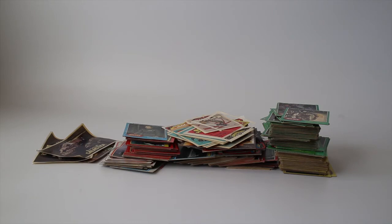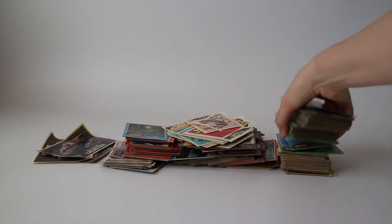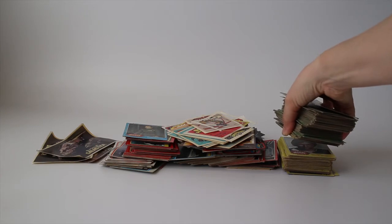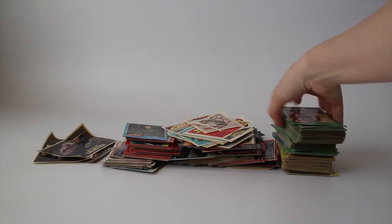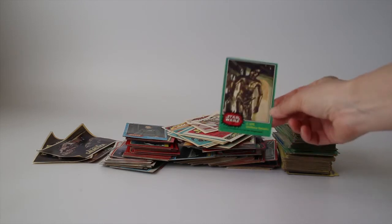Well, the pickings at the garage sales and flea markets were pretty slim this week, which is actually pretty normal. Always lucky when I find something, and this week I did. I found this nice pile of vintage cards. I got a nice stack of the Star Wars cards in the green and yellow, and this lot included the C-3PO that everyone wants.